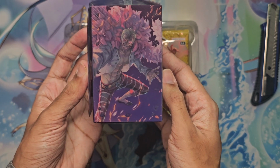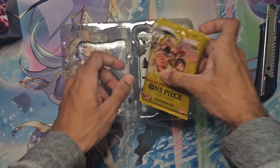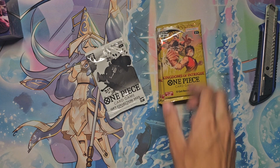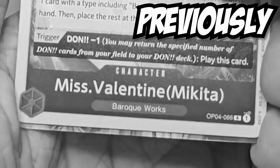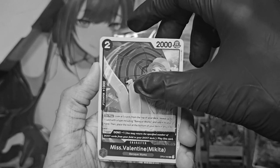And we have Doflamingo. Now, I don't know if you guys were here for one of my other openings of Kingdoms of Intrigue, but we did actually end up pulling something from our bounty. We ended up pulling the Vivi, which was really, really nice. Oh wait, there's art. There's art, guys. What is this?